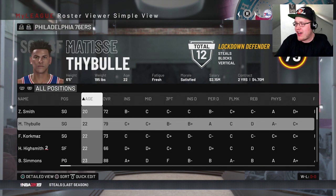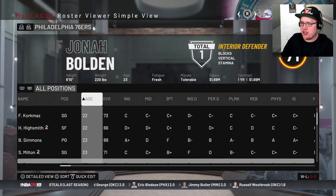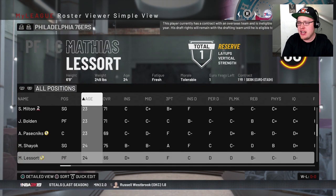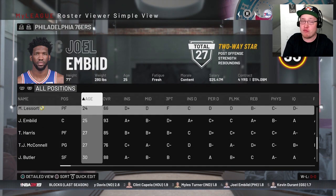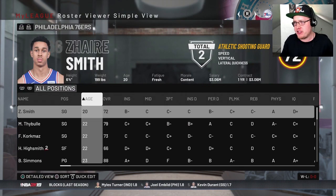So right here we got Matisse Thybulle. This guy's supposed to be a very solid 3-and-D player, so I think he's going to be a nice fit for the Philadelphia 76ers. I do like that he can make the three ball, and I think he could be a nice fit alongside Ben Simmons going forward. He also got Mario Shayuk right here. And I also see a few other names that I definitely do not recognize. I assume they're probably really good foreign players that are going to be playing overseas for a season.